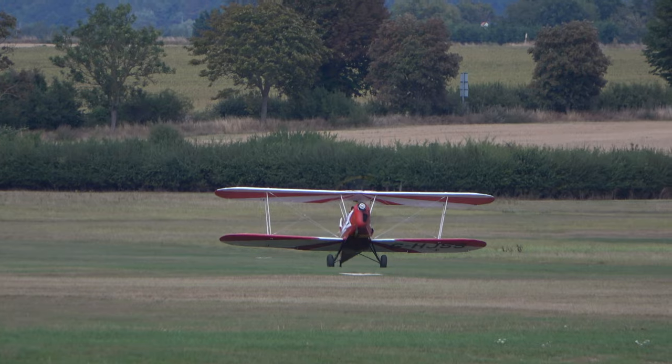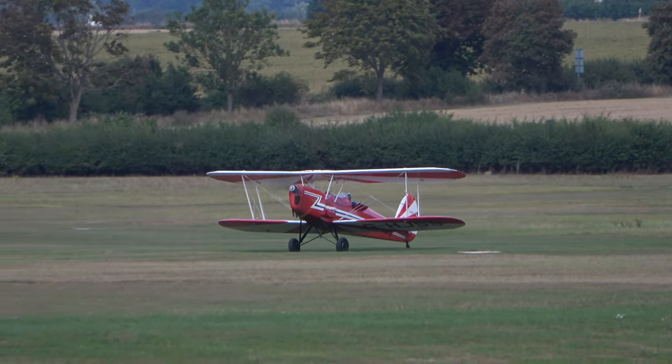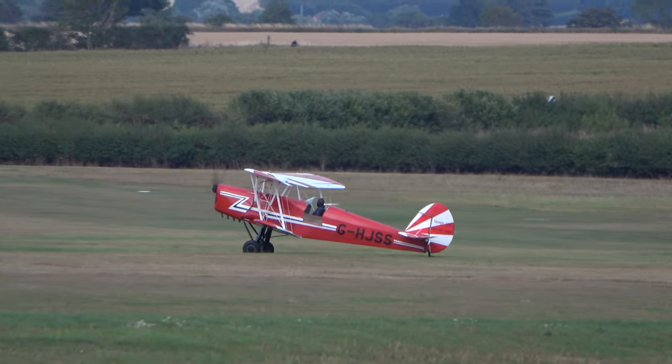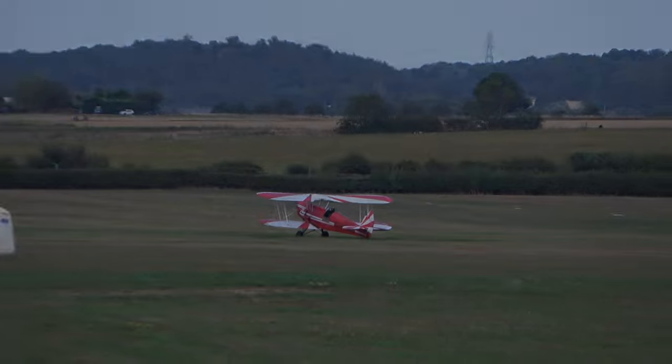We were talking about the similarities and differences between the Tiger and the Stampe. The Tiger has a tail skid, doesn't it? Yes, the Tiger has a skid. The Stampe has a wheel. Yeah, that's an interesting thing, because you do have brakes on the Stampe.